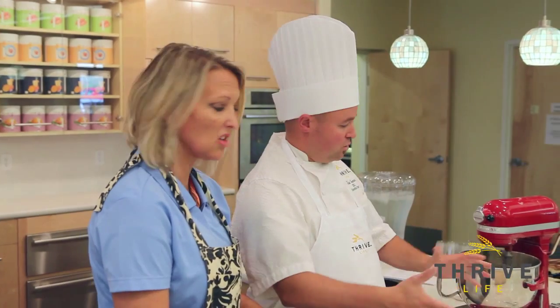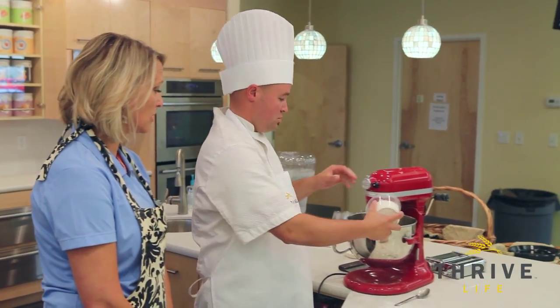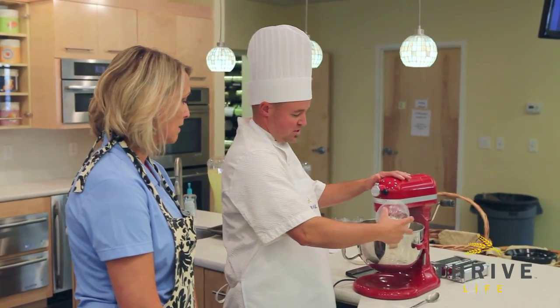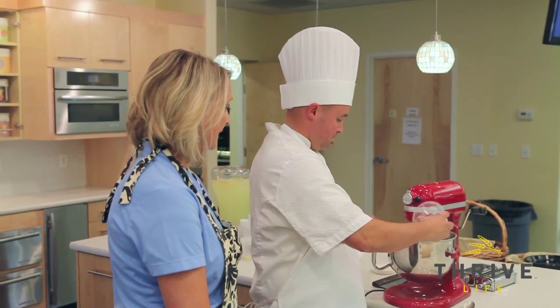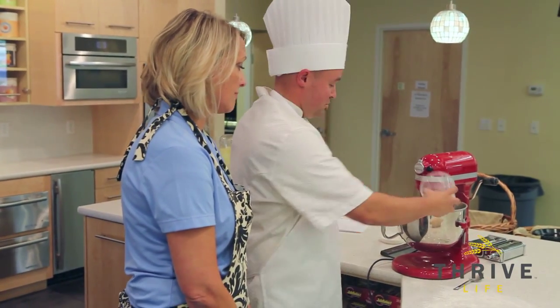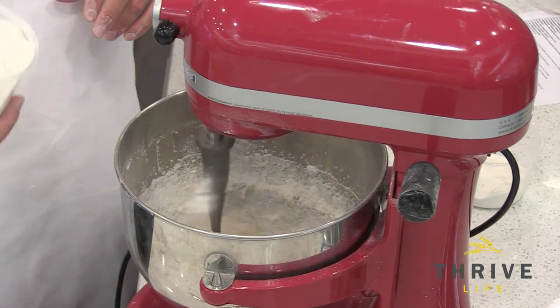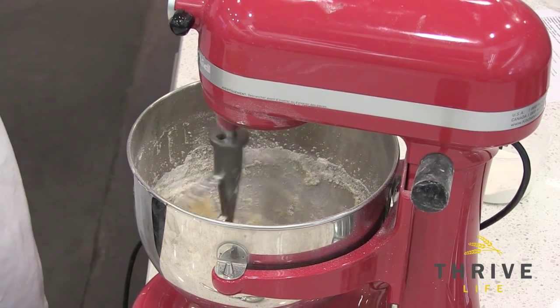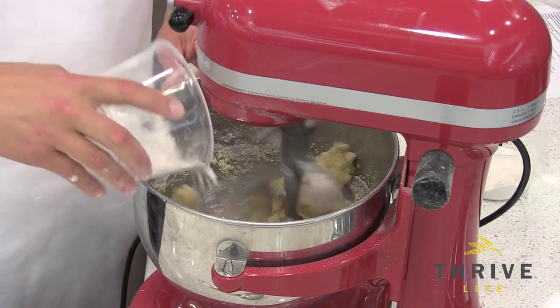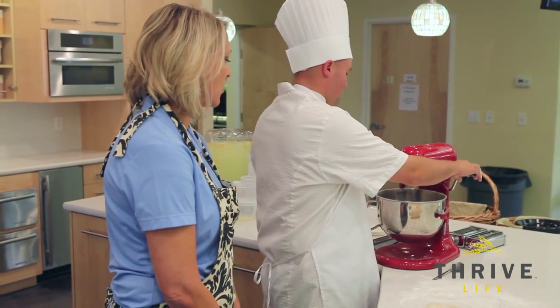So you don't need a machine. You can do it by hand too. If you don't have a mixer, you can actually whip this in a bowl and knead it by hand. It's not that hard. But definitely a mixer helps. Now I've added the flour to the eggs, oil, salt, peppercorn blend. Very slowly, just a little bit at a time. Okay, so that's how you make your noodles.